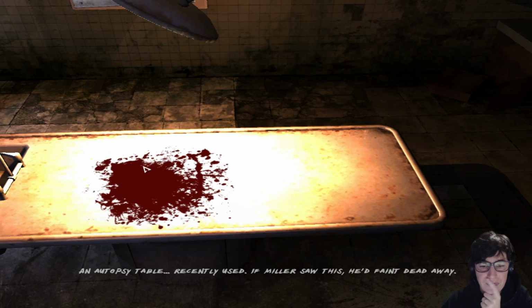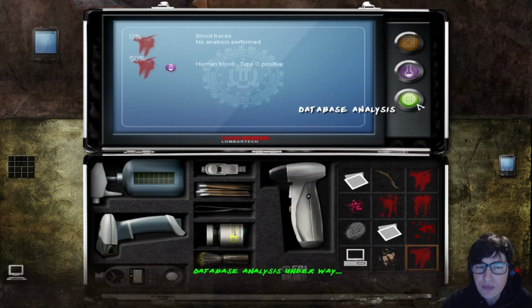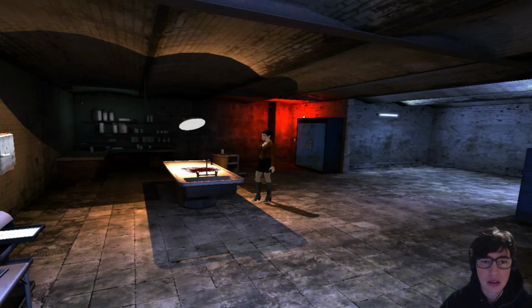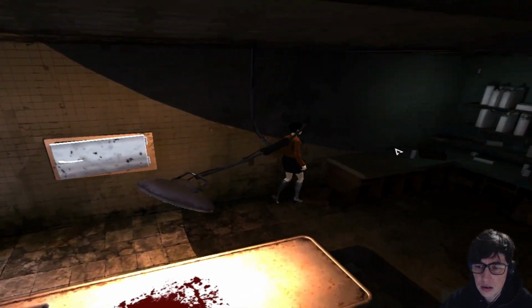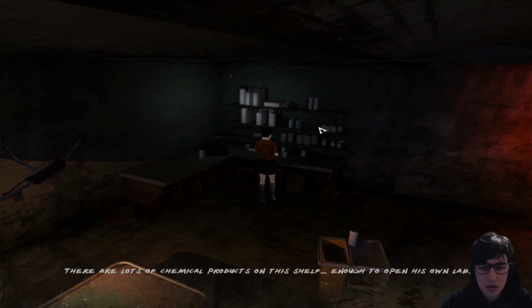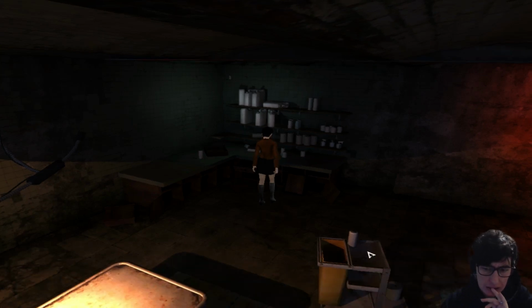An autopsy table. Recently used. If Miller saw this, he'd faint dead away. Dez's blood. Uh-oh. Shit, there's so much of it. That does not bode well. That's not good. Hold on. Is there something over here? All right, is that all you're gonna play? There are lots of chemical products on this shelf. Enough to open his own lab. That's not good.